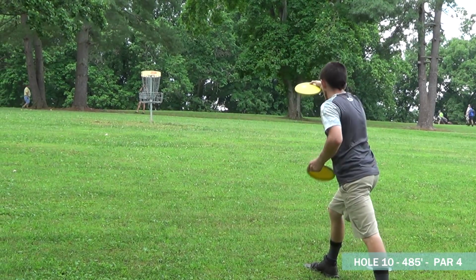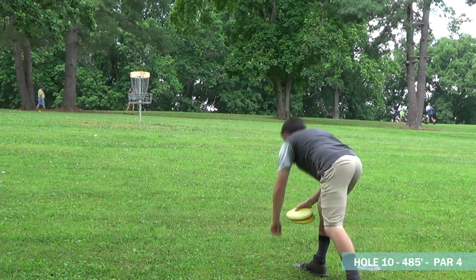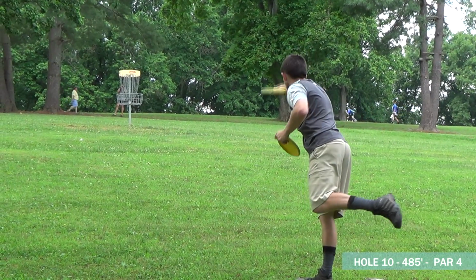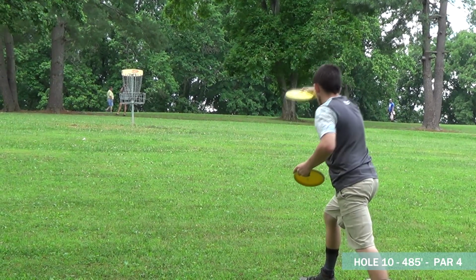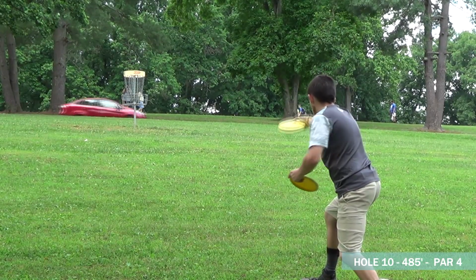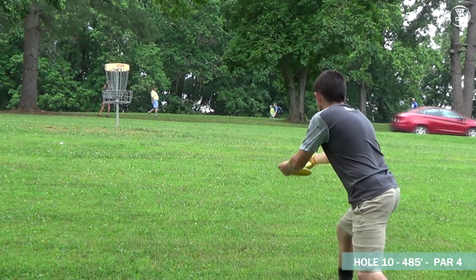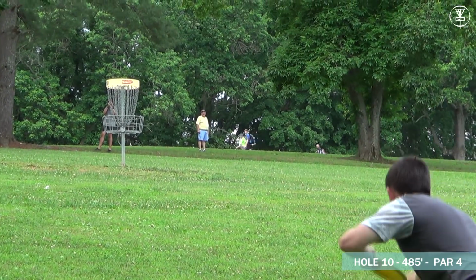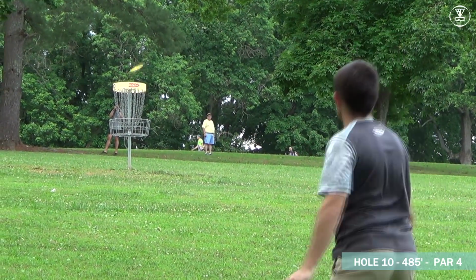Logan looking for a 2 here. Pin high on your drive. That's crazy. Absolutely. You just have to see this hole in person to know how crazy that is. These guys are making it look a whole lot easier than it is. I know you hear that a lot in disc golf coverage, but I gotta be honest, they make it look a lot easier.